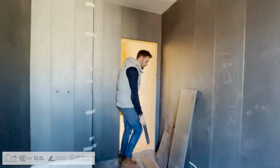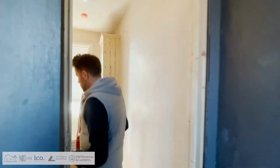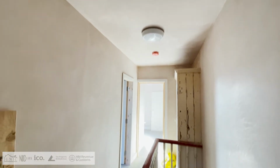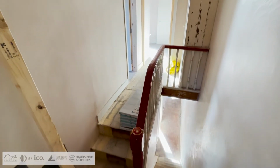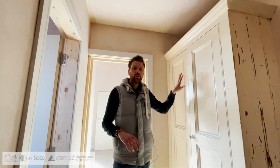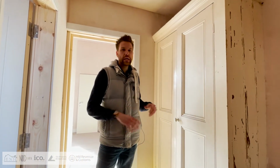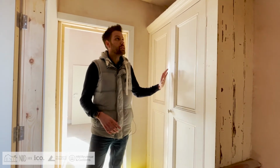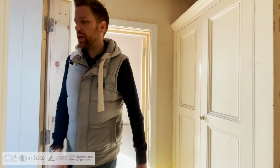Let's jump into the next bedroom. Okay, so what we've done is we've obviously plastered through the whole property. This has all been plastered through in the hallway as well. So we've kept the original cupboard here. This can be used as storage space, all right? So we can keep cleaning stuff in here if we want to. So this will just be redecorated when the decorators come in here.